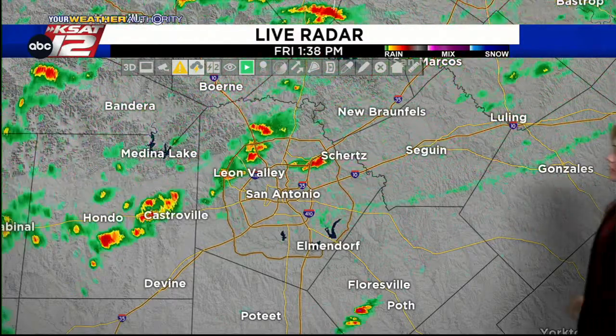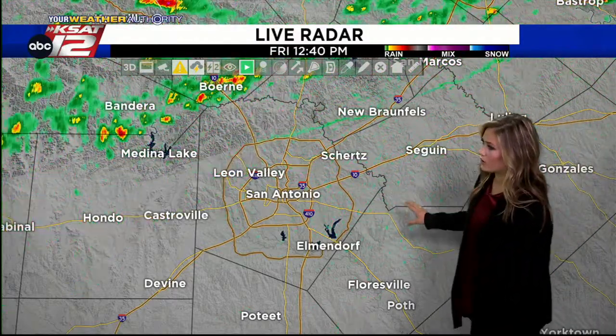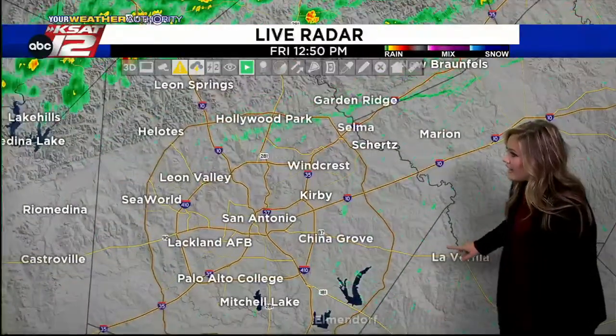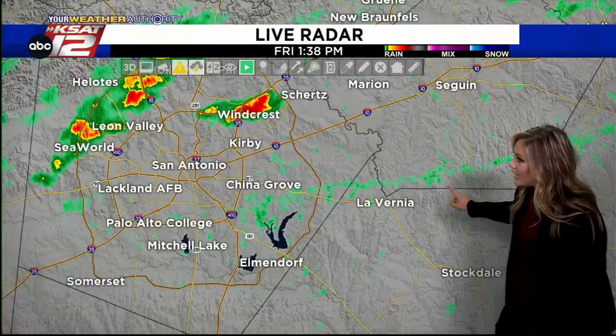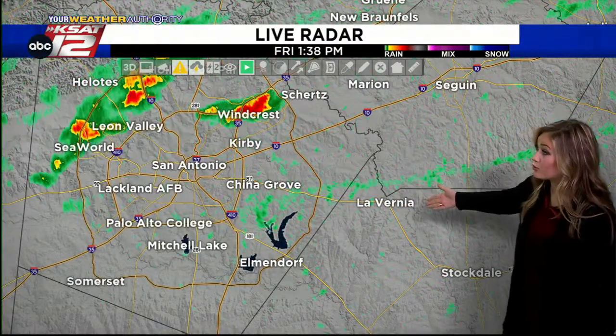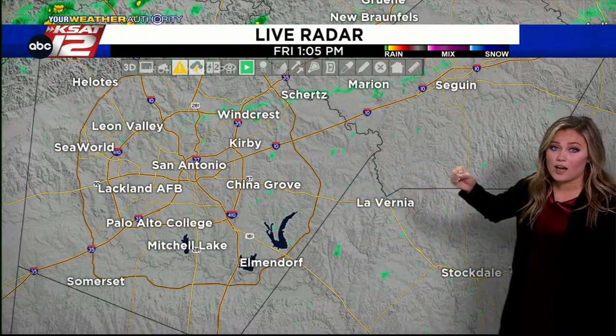So what we can do is take a little bit of a tour when it comes to the front that's moving in. You can really see this green line that is now pushing close to northern Wilson County, so La Vernia, you are about to see that wind shift in.